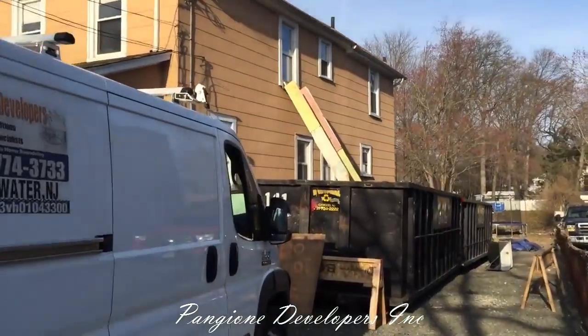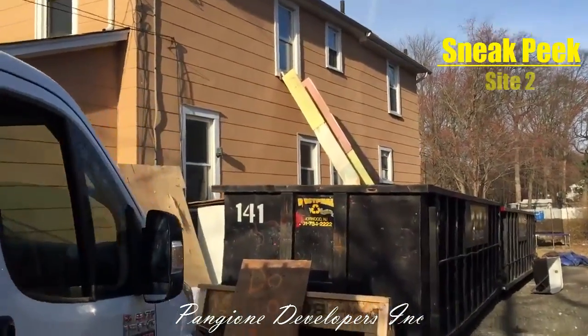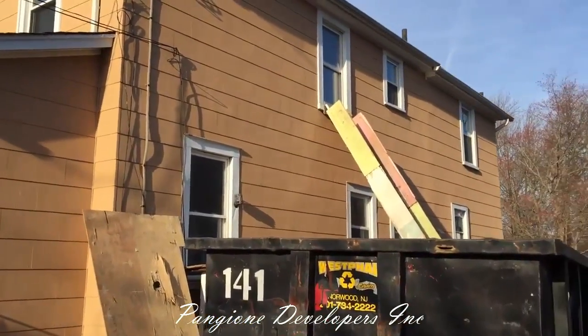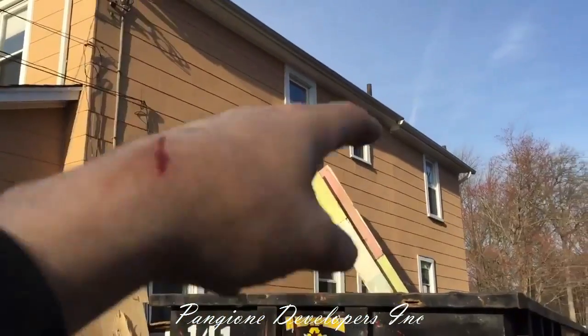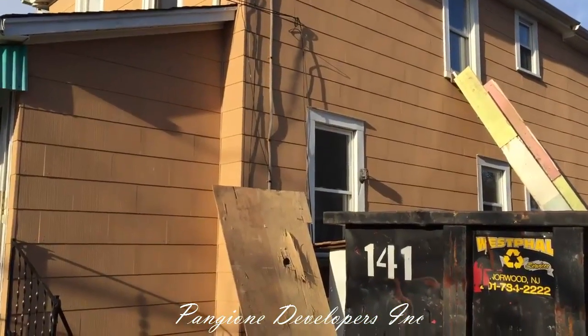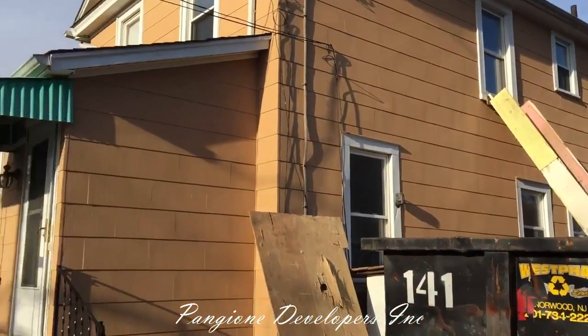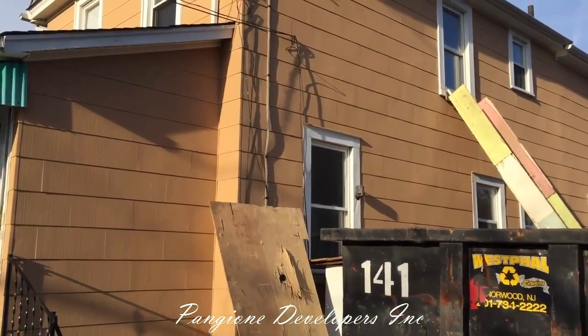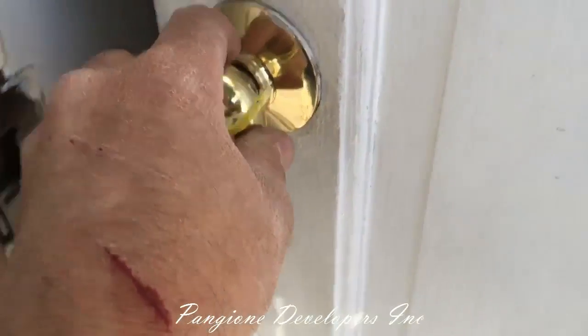Just arrived on site, and here is the 2-family house. We had the containers back to back, and we are going to go inside. They already started stripping down the 2nd floor. They started making their way onto the 1st floor earlier today. So we'll go in there and show you what the site looks like inside and all the work that's going on.